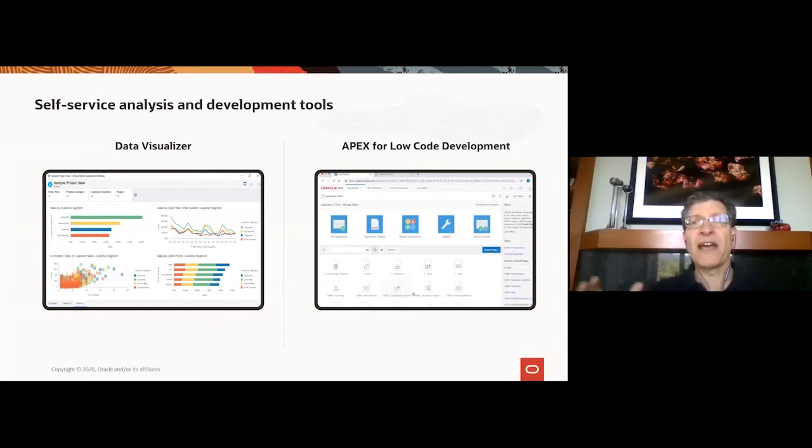You want your data analysts not to need anybody to provision the database for them, to tune it for them, and finally to write code for them. They can do everything themselves with Oracle's modern data warehouse platform.